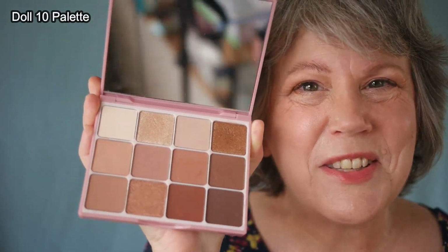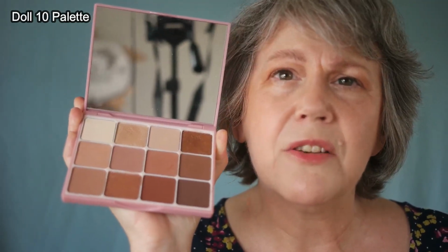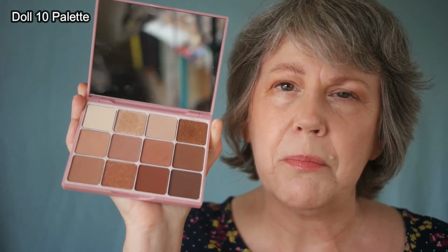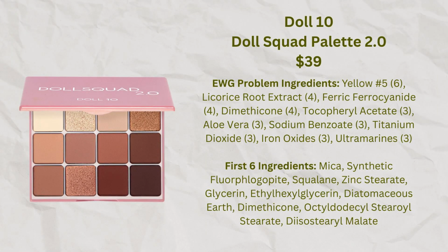So it's very soft. You do have a variety of different shades here, so you can get slightly different looks from it, but you're not going to get anything dramatic, but you're not going to get anything that really is going to make you look weird either. So if you're looking for something that's really soft, I think that this is a pretty nice palette at a good value.